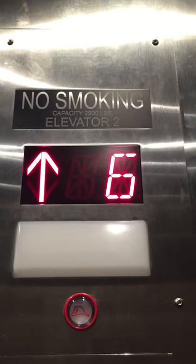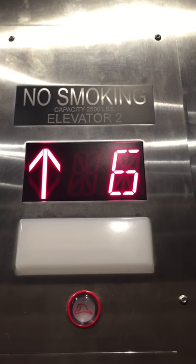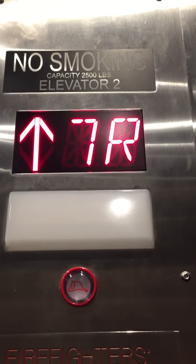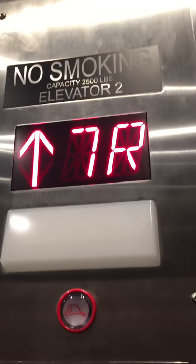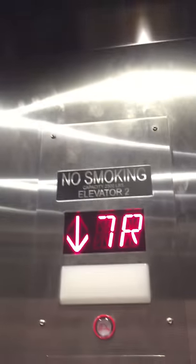This thing's a little slow. So I guess it's probably maybe a hydraulic. It's here, 7. Let's go down and get a view up here.